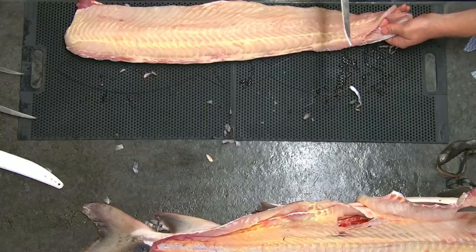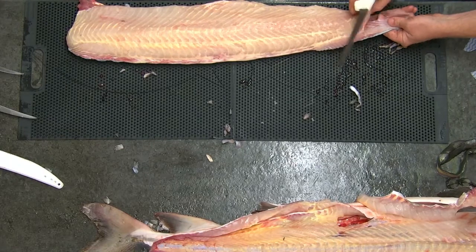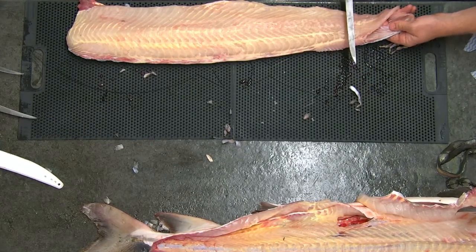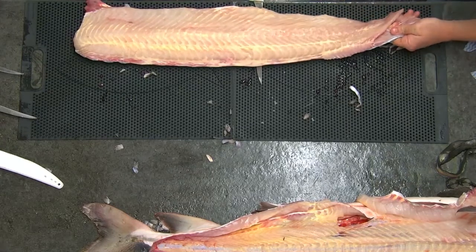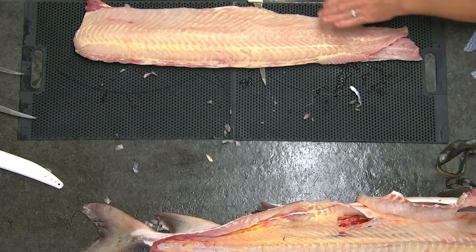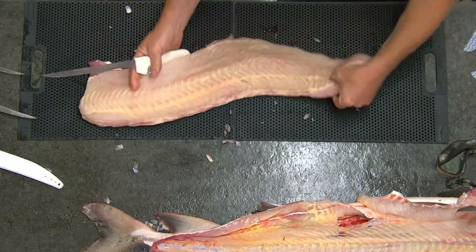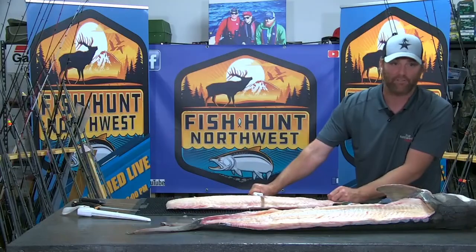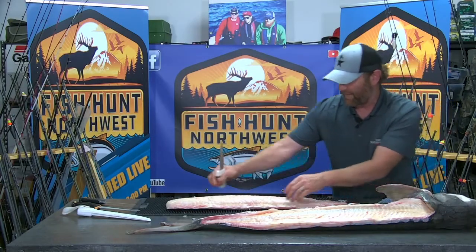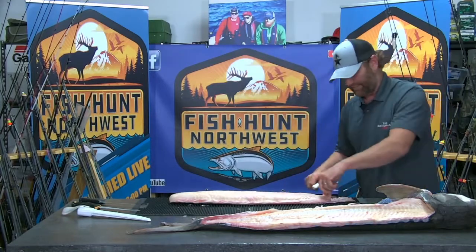The reason I come to the edge of the table is I need to get this knife as flat as I can against the skin so that I don't leave a bunch of meat attached to the skin. By taking the knife to the edge of the table, I can now get my hand below the level of the table so I can stay extremely flat. Instead, if I was out here like this, you can see how high my knife is, probably an inch, inch and a half off of the table while I'm holding my hand. But getting it out to the edge, I can get the blade right up against the edge of the skin.